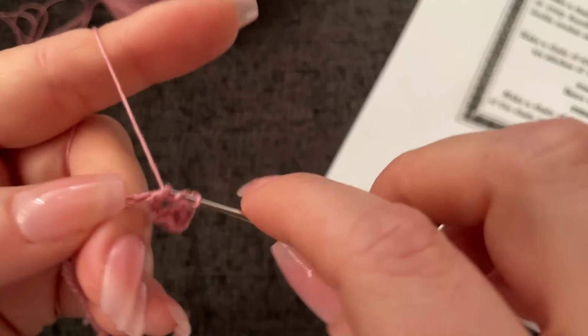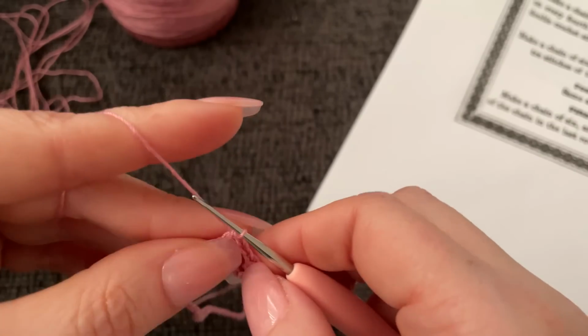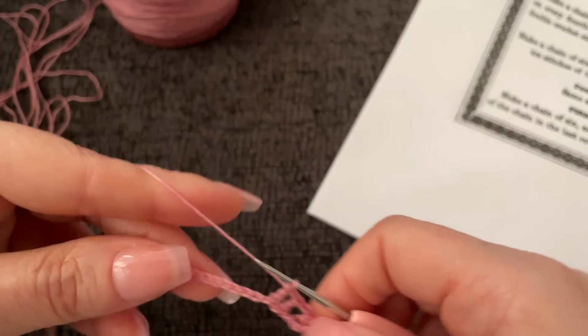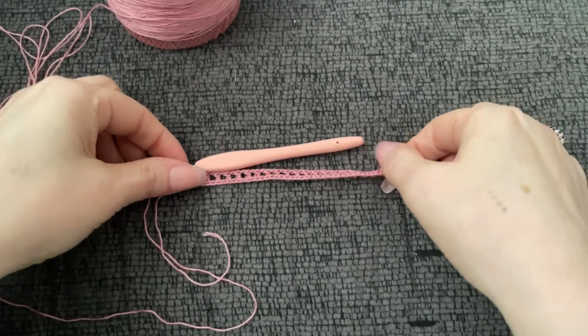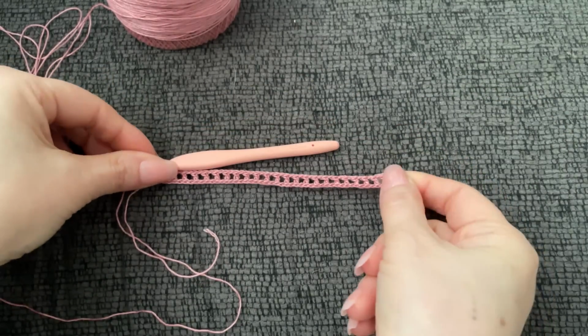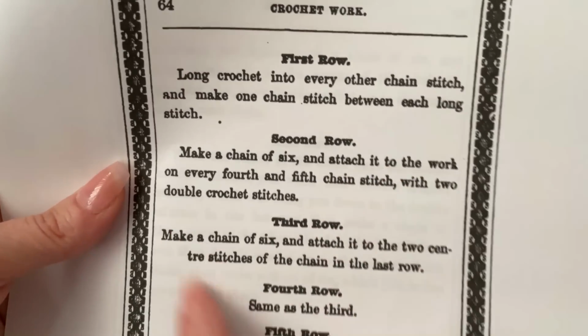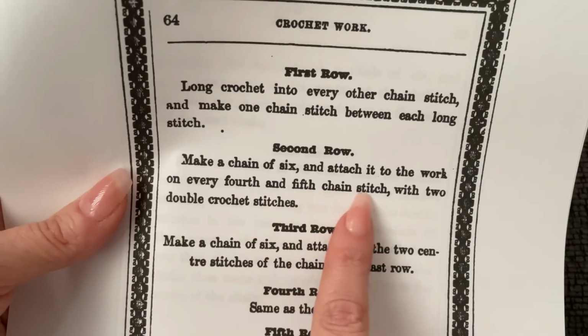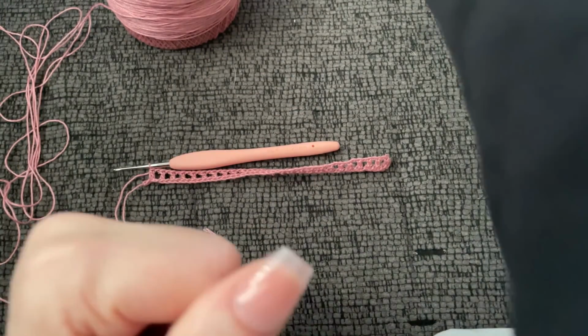So I'm going to work this all the way to the end, and I made the chain longer to give this pattern a chance that I wasn't giving it before. So here we go. Okay, here we are, done with the filet. So make a chain of 6 and attach it to the work on every 4th and 5th chain stitch with 2 double crochet stitches, with 2 single crochet stitches.